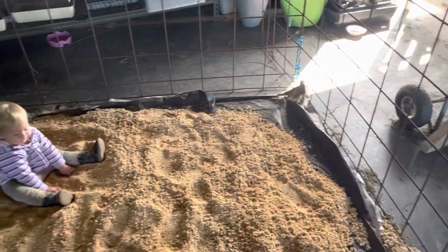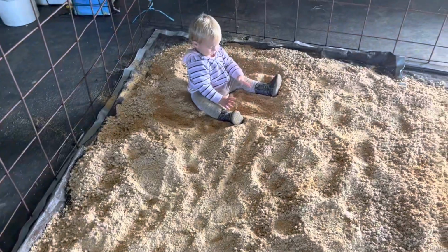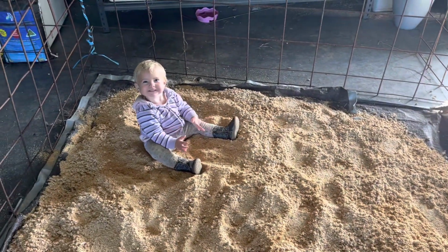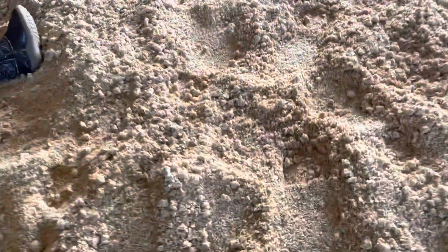So this is the pen, just a little temporary pen with the Rio mesh. Not huge, but plenty big enough for a Nigerian dwarf to be able to bed down and safely have her kids. So we've just laid a couple of tarps down to start with. Peyton, you having fun? She hasn't been allowed in here yet. It's been set up like this for about 3 days.